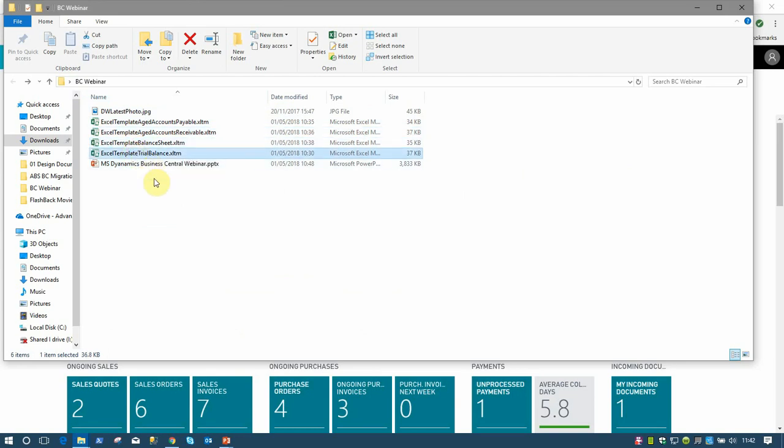Once you have these templates and you've activated them, you can effectively run a report which gives you your data at the time you run that report, without actually even having to log in to Business Central. Once you have logged into the Excel add-in, it's permanently logged in, it saves your details, and then all you need to do is run the Excel template and you will get your reporting details. So let's have a look at one of those, for example my trial balance.